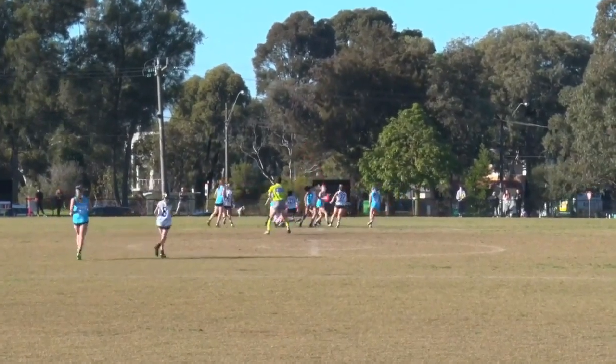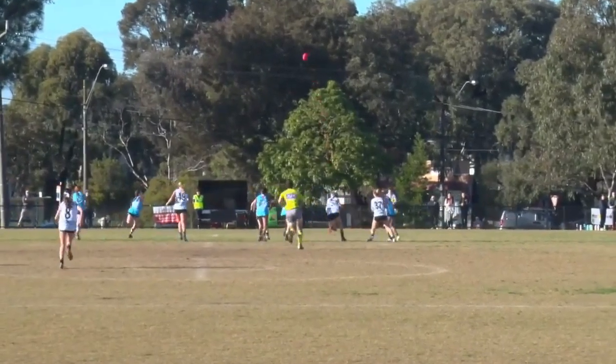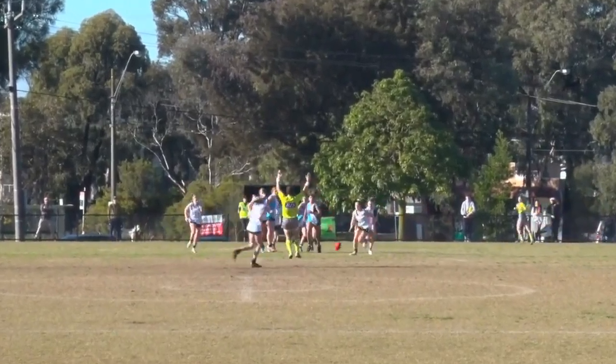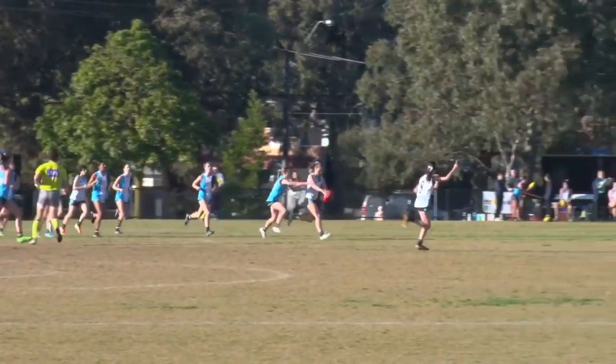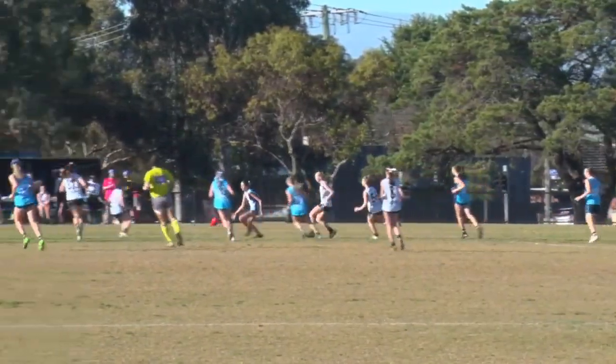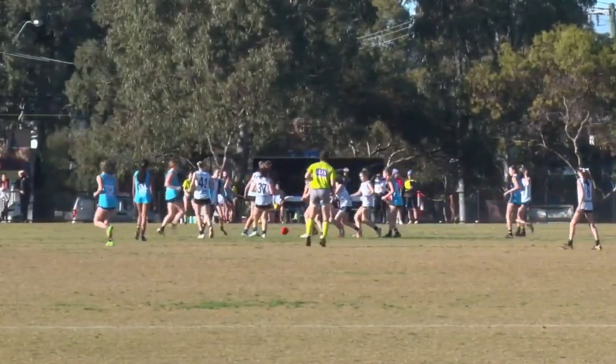That one just falls between both rucks. Wilson had a bit of a chance to try and get it out. Couldn't win it though. Ball pulls away from the centre square for the time being. Chance for the YJFL now. A little kick forward. Running towards it here is Jemima Arnott. Couldn't gain possession of the football.